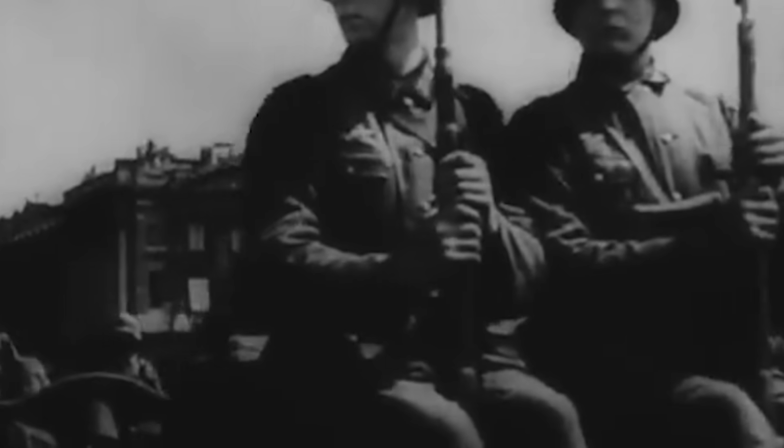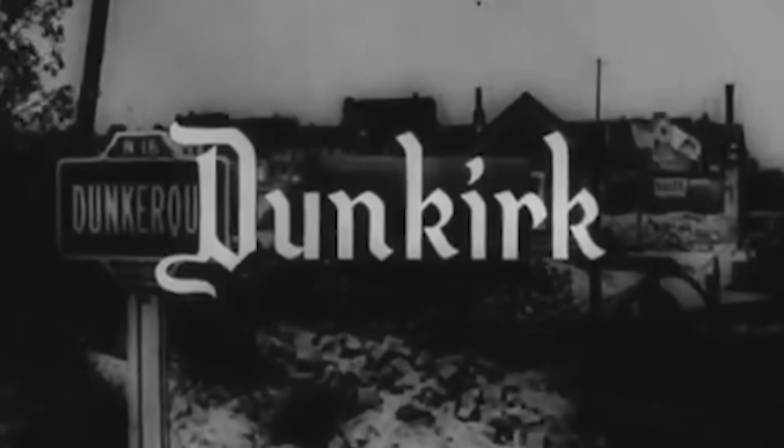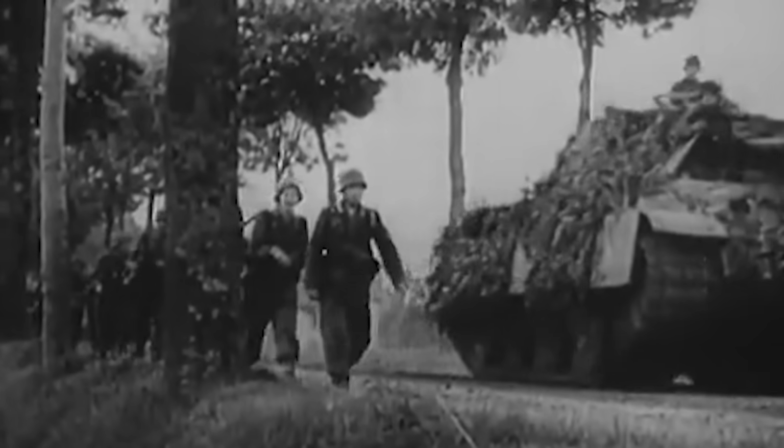During the fall of France in May 1940, the rapid advance of German forces cornered the British Expeditionary Force and their allies on the beaches of Dunkirk. The situation looked dire, with an unstoppable panzer force bearing down on them. General Alan Brooke penned his despair, quote, "Nothing but a miracle can save the BEF now."